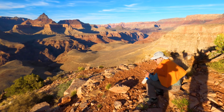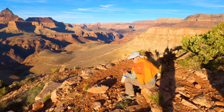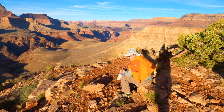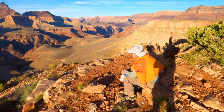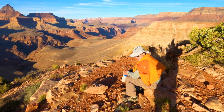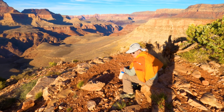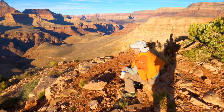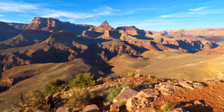George, would you mind describing where we're at right now, please? All right, we're at the tip of a secret spot called Sunset Point. It's on the northwestern tip of Horseshoe Mesa. It's really remarkable because behind my back is 2,500 feet of vertical rock, the south rim of the Grand Canyon. And in front of me is 3,500 vertical feet of the north rim.